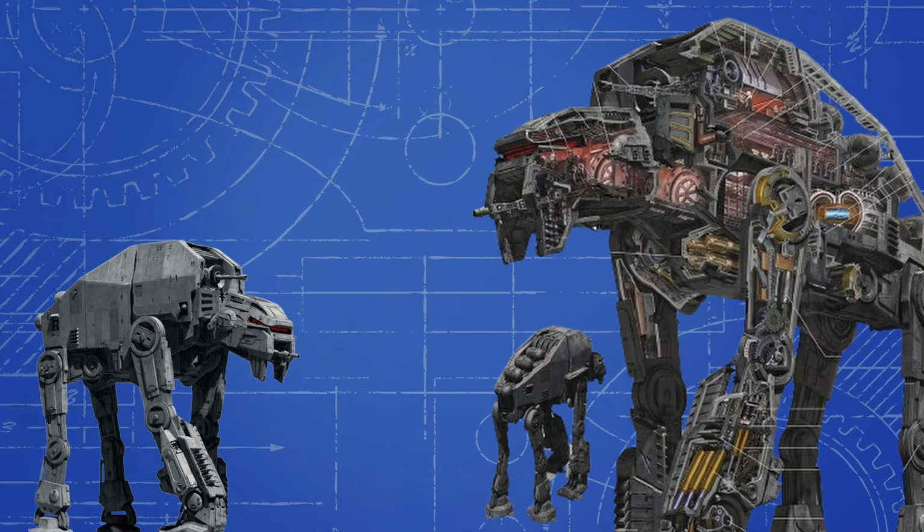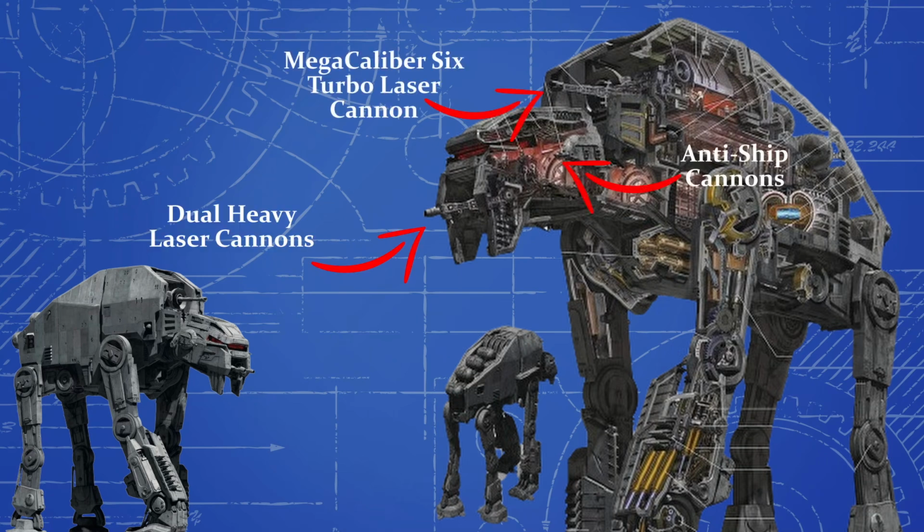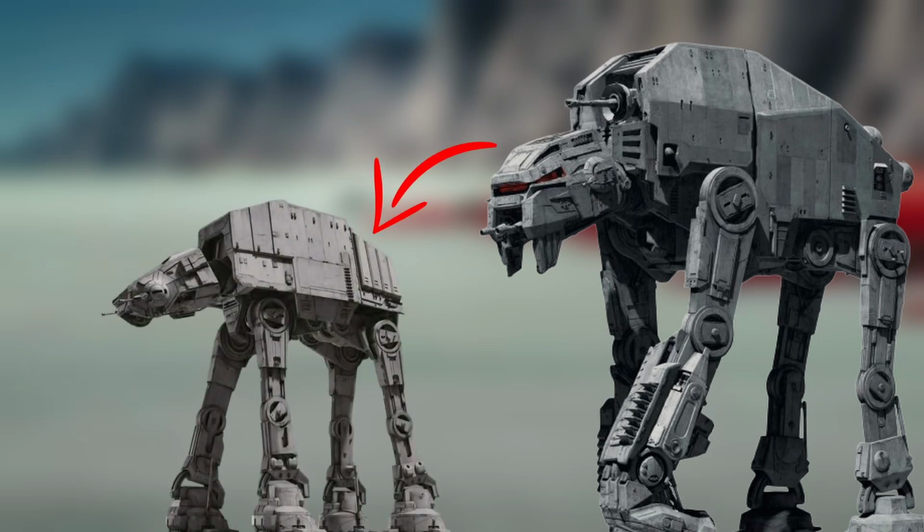It has a lot of very powerful weapons, including dual heavy laser cannons, anti-ship cannons, and the Mega Caliber 6 turbo laser cannon, from which the Walker gets its name. This weapon was so power intensive that it required its own dedicated power plant. It could only carry 12 passengers, but as we discussed with the First Order's AT-AT, it could offload that responsibility of troop transport to its smaller counterpart.